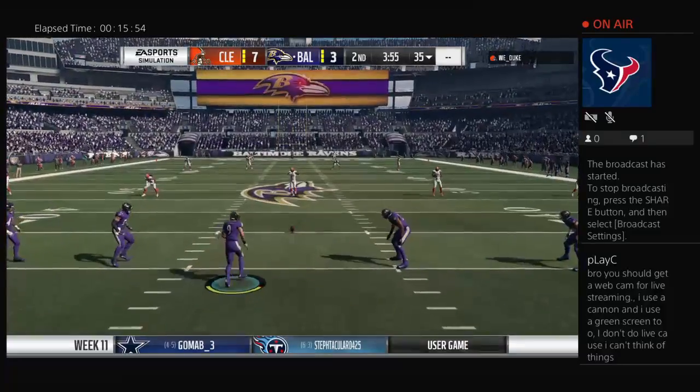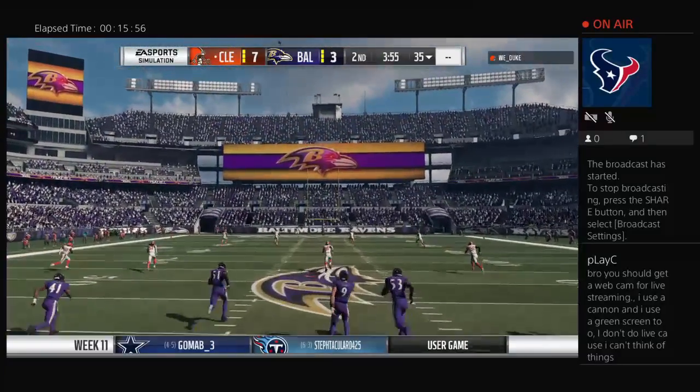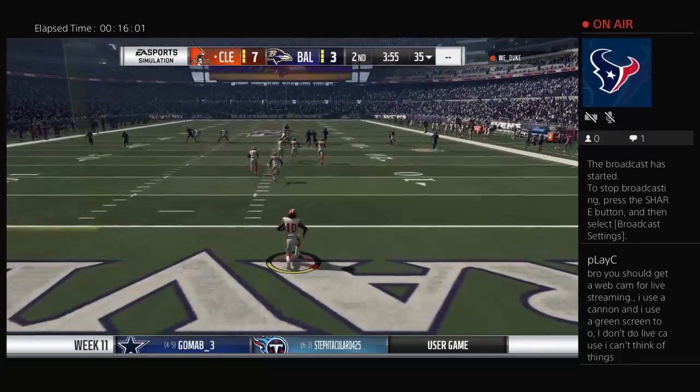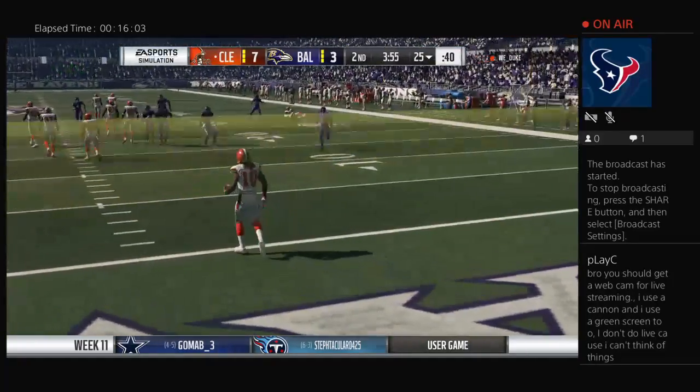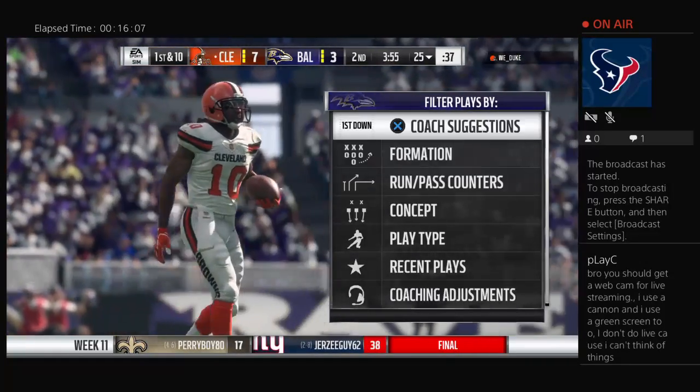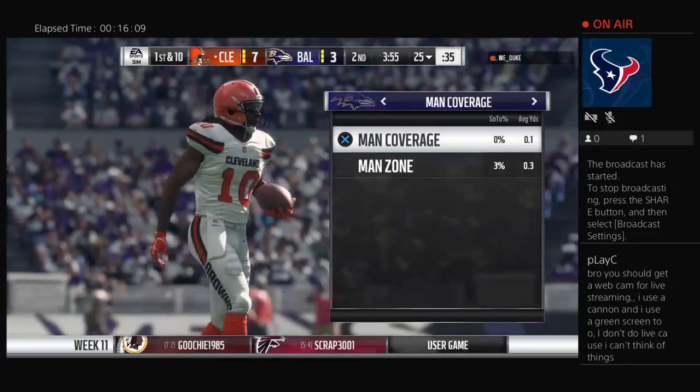Tucker now following the made field goal, set to kick it away. That's fielded in the end zone. And he won't return this one. He'll go down to a knee, and they'll start at the 25. Here comes the Browns offense back onto the field.